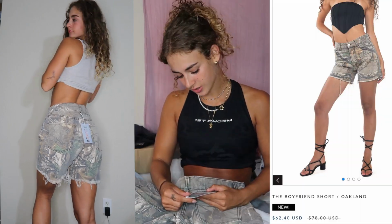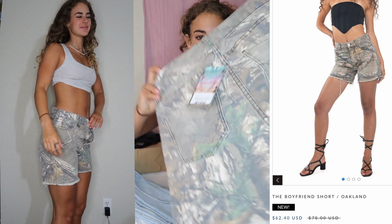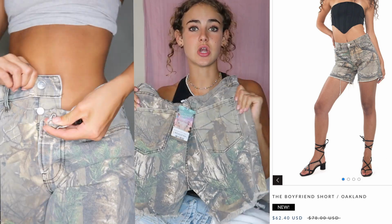First pair of shorts we have are these camo shorts. They're on the longer side, which my friends always make fun of me for. I love a long short. Love it. However, a camo, I don't know. This is called the boyfriend short in Oakland. It's a size 26. It definitely looks like it should be big enough, but like I said, no stretch in the butt area. So hopefully this fits okay.